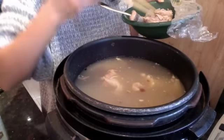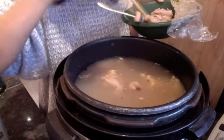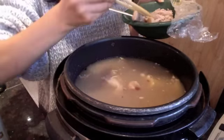Halfway gelatinized. Can still go some way. Let's take all the chicken out first. I have to tell you, the soup is pretty plain with that much water. So if you want more taste, just put way less water, half of what I have.